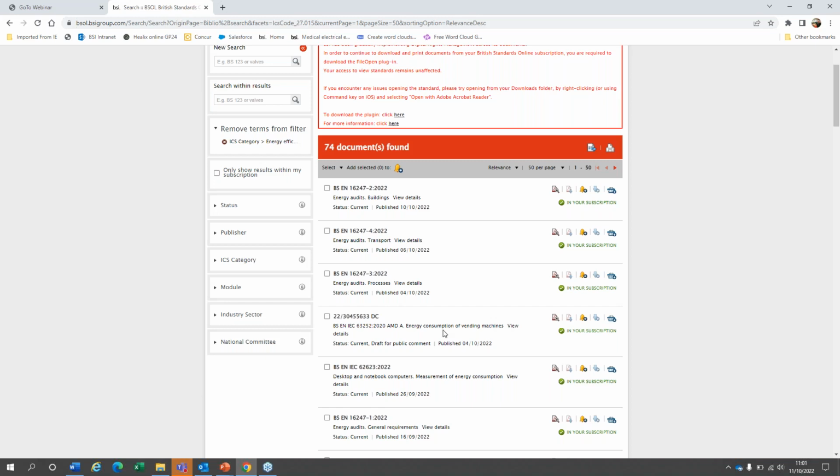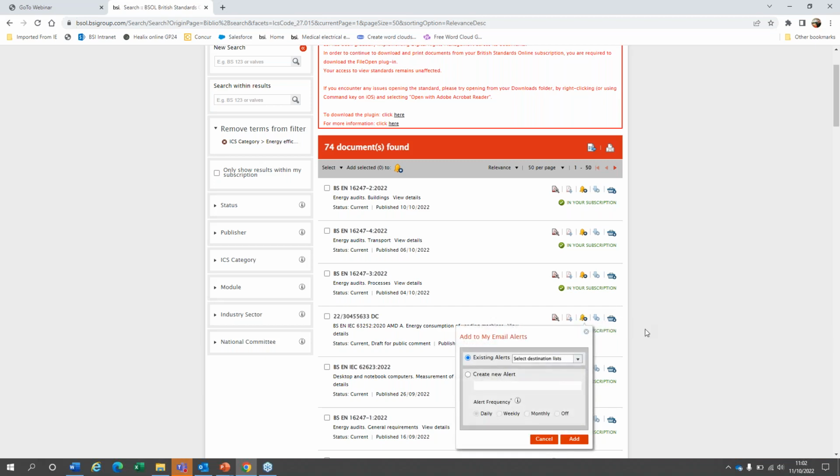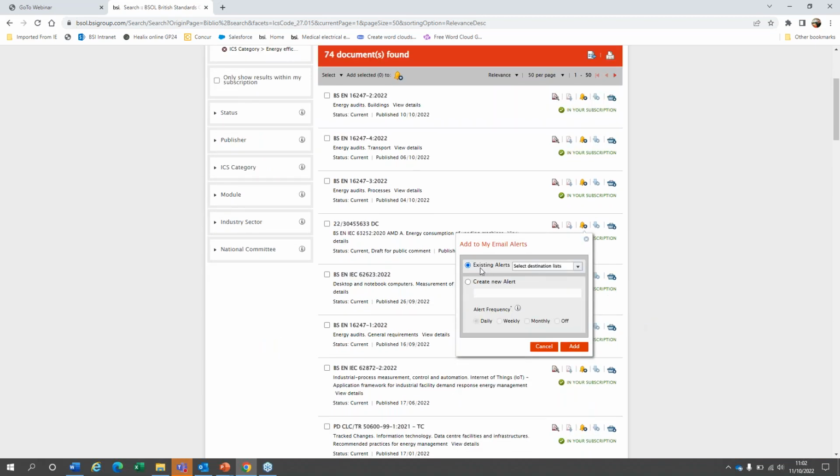Well, the platform has the ability to allow you to track and monitor any kind of content from the platform you wish. Every result on the platform has this yellow alarm bell. If you select the alarm bell, it brings up a little email alert menu. The first time you use this, it will simply ask you to create an alert folder. I'm going to call this one Energy 123. How often do I want the system to validate the tracking of this document? Well, I'm going to leave it at daily.